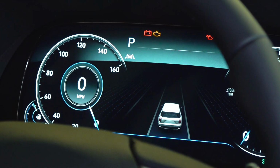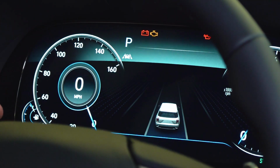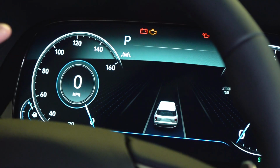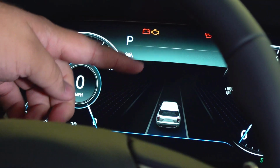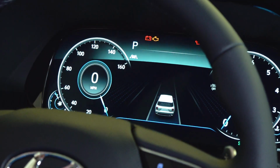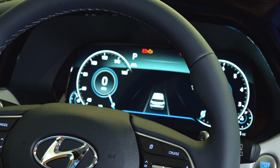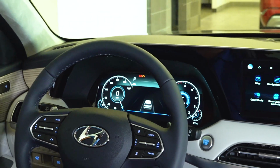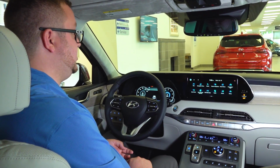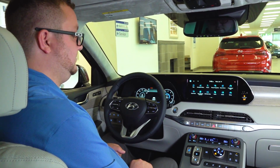And you can see what we call the safety dashboard. You can see your Palisade right here, and as you're driving and the car senses vehicles in front of us, you'll see ghosts of the vehicles in front of you on the roadway right here. Additionally, you will see our heads-up display directly in front of you, and that will show navigation items and your current speed. It will also show any safety alerts directly on the windshield right in front of you. That is a limited Calligraphy feature only.